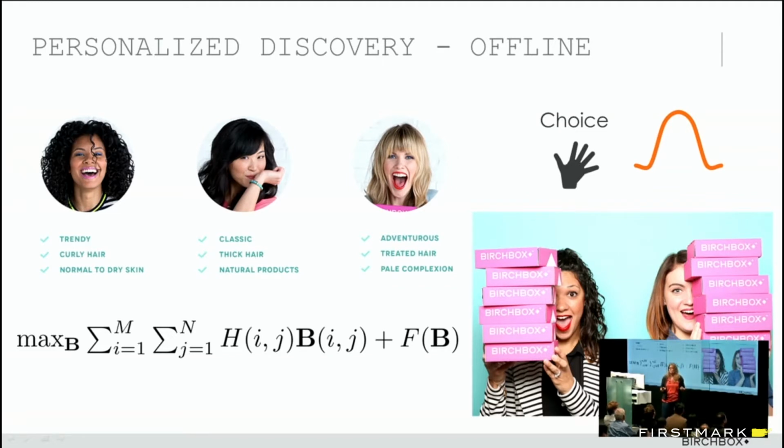Another constraint we have when we solve this problem is that in any given month, we have a limited supply of these sample products we can send. This makes the problem hard. It turns out this is an optimization problem, and it's one we have to solve every month. When we were small, this wasn't so hard. The way we actually worked this out was an Excel spreadsheet.